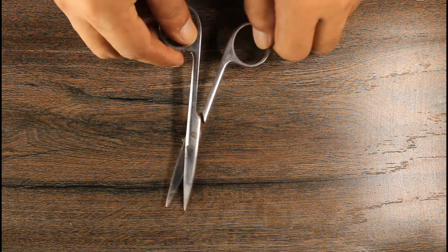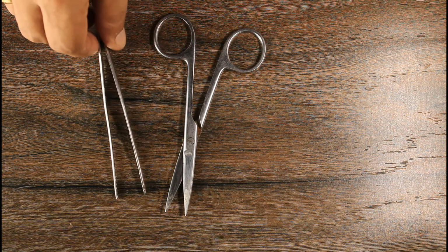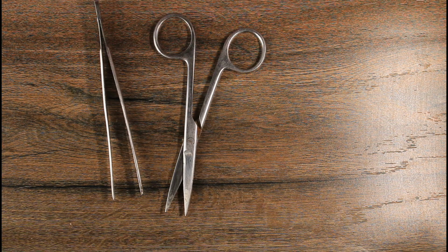For cutting bandages and tapes, you also need a pair of scissors. It's good to have scissors in your first aid kit, and a tweezer to take out splinters or things which are difficult to pick with your hands.